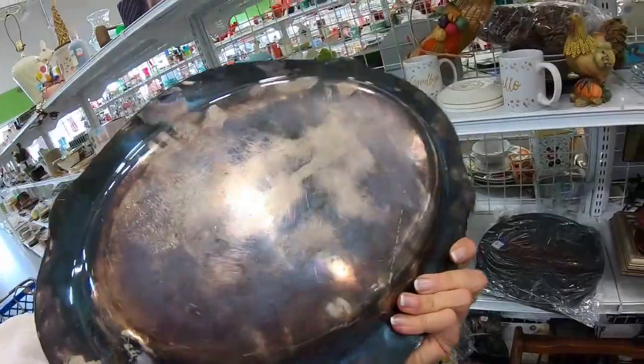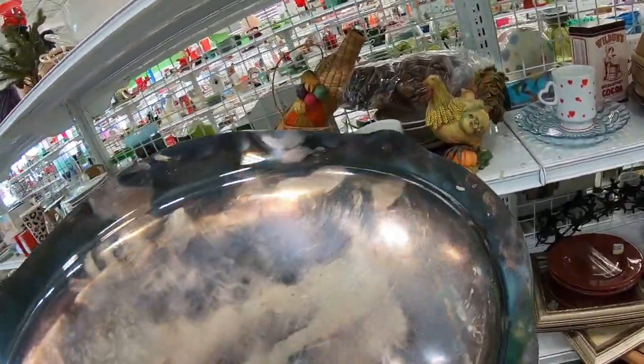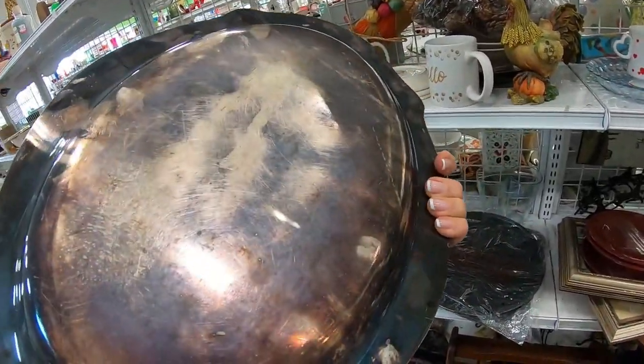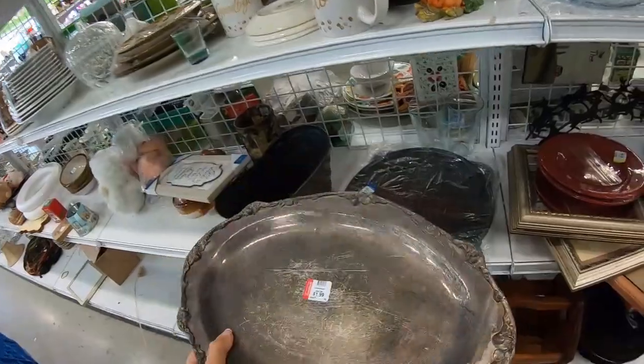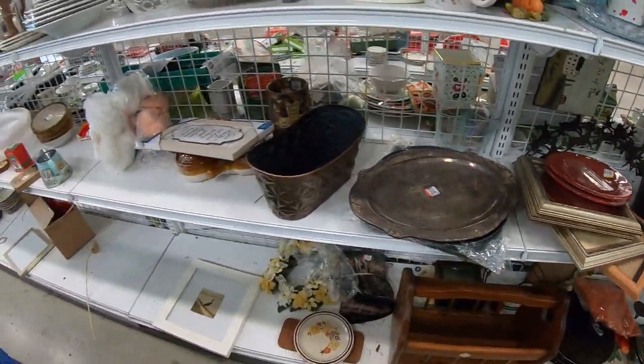I believe silver is almost always marked. And it's usually right in the middle of it on the bottom, but I don't see anything. Very disappointing. That would have been phenomenal if that was solid silver.